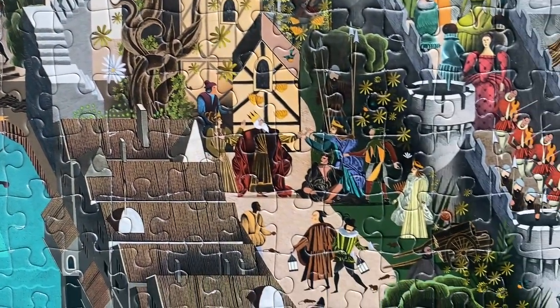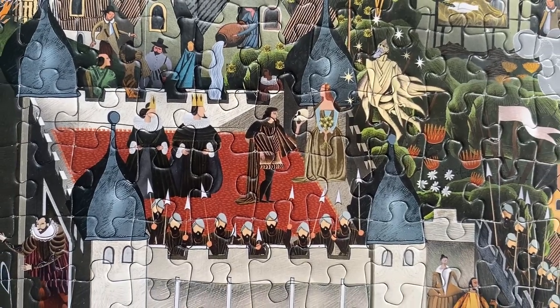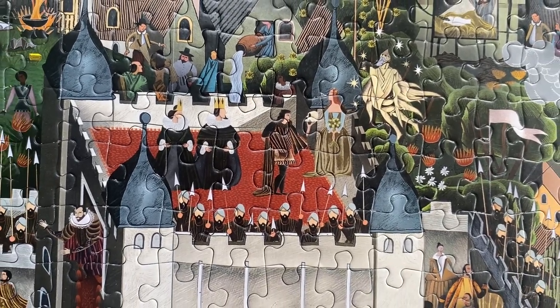Also very close is King Lear and his three daughters. You've also got Hamlet with the famous skull by Ophelia and his father's ghost. And there's just so many references. Admittedly, most of them are from his bigger, most famous plays.